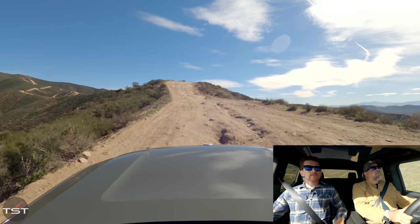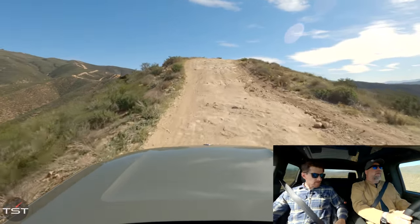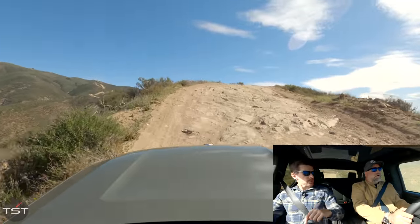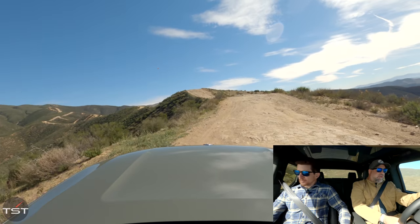Right here. This seems like our spot. This peak up here is going to be our U-turn and go back down. And we started this with, what, 170 range, I think? 168? 168, yeah. Okay. So to get from the bottom of the hill to where we are right now was 11 miles worth of range.